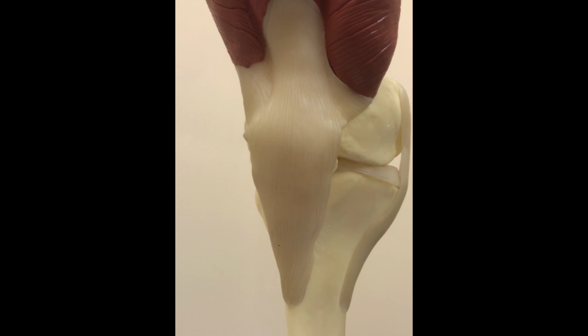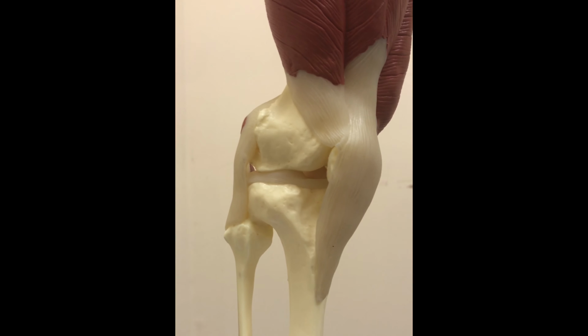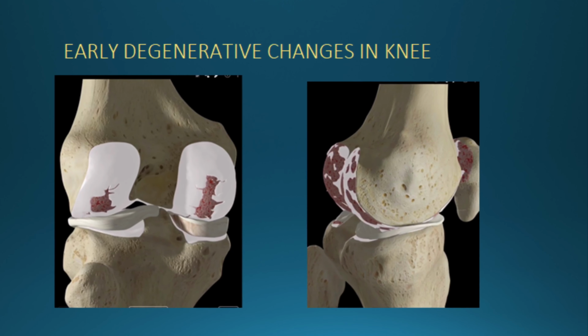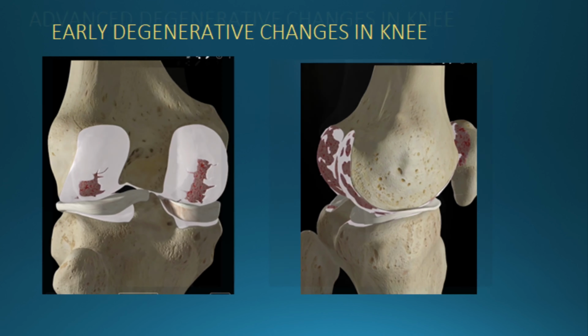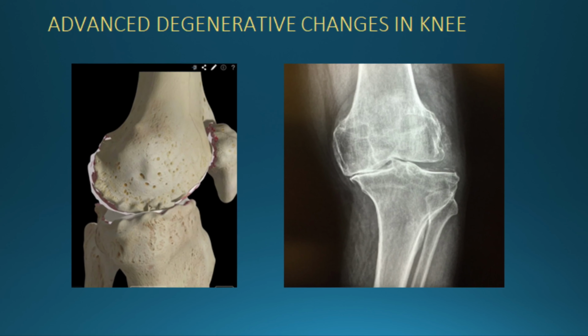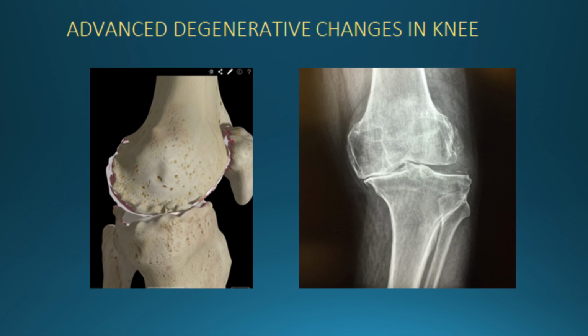The knee is made up of four bones: the femur, tibia, fibula, and patella or kneecap. The bones are connected by ligaments, the anterior and posterior cruciate ligaments, and the medial and lateral collateral ligaments. Inside the knee joint, we have cartilage, and that's where a lot of the deterioration takes place. The cartilage usually serves as a cushioning for the knee joint, but when that wears down, you can get some bone-on-bone wearing, as you can see in the x-ray.